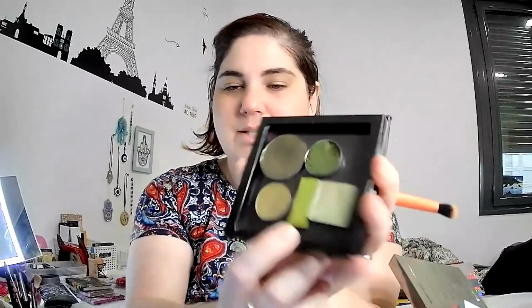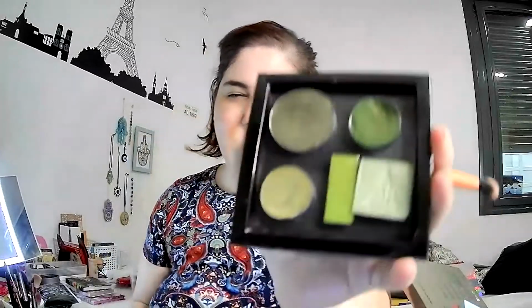I'm going to use this, just a little color story I put together. This little guy is broken. I don't know. This is Jeffree Star. This is Melt. This one is, I don't know what the other three are because I did not label them, but I know that those two, yeah. But anyways, kind of like a grungy army green.